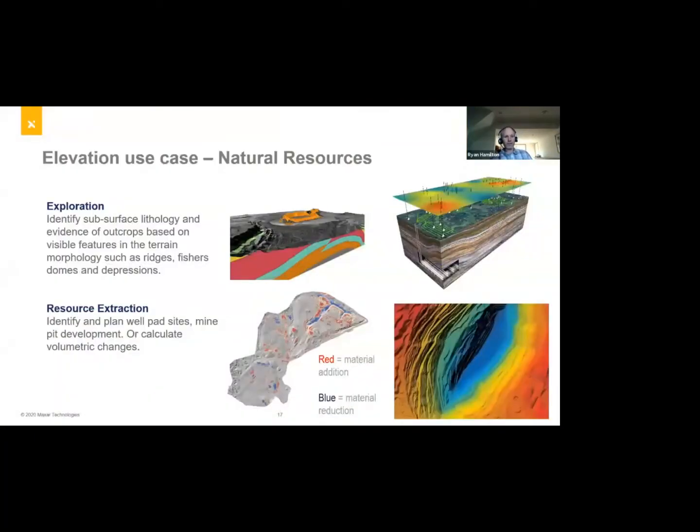So as we talk of use cases for these products, well, obviously for elevation, when we talk about natural resources, exploration and resource extraction, having the elevation information is critical. Lithology studies to understand the basic subsurface features and how those are being identified on surface faults and features. As well as with resource extraction, understanding volumetric calculations, understanding planning for well pad, cut fill operations, things like that. Mining is a sector that really uses a lot of our elevation products.